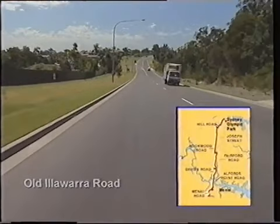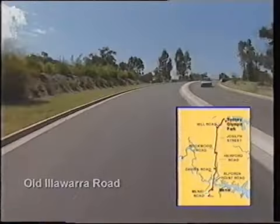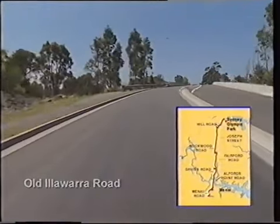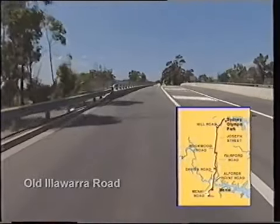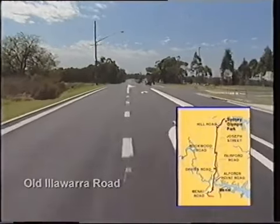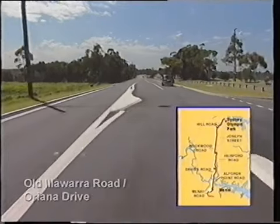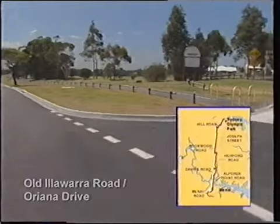After the pickup, continue down Old Illawarra Road. Bear right and drive over a bridge. Immediately after the bridge, prepare for a right-hand turn at the first street on your right, Oriana Drive. Turn right into Oriana Drive.